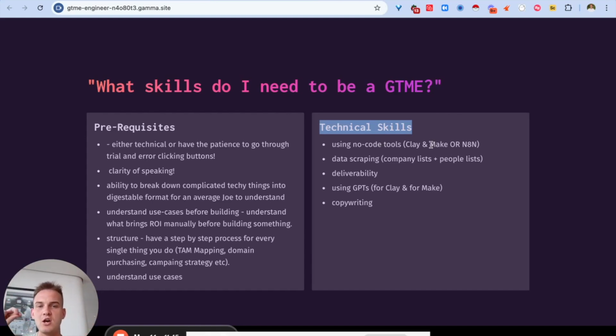Secondly, only learn Make or n8n. Don't bother learning both, because it's absolutely pointless in my eyes. They both do the exact same thing. There's no point in knowing both, in my opinion. It's just overkill, right?